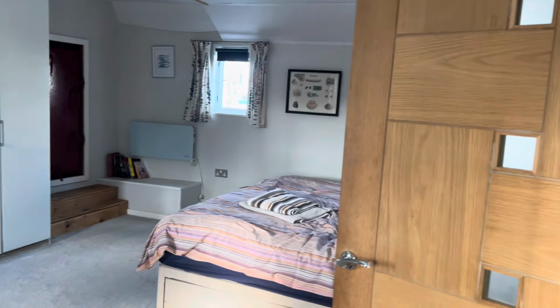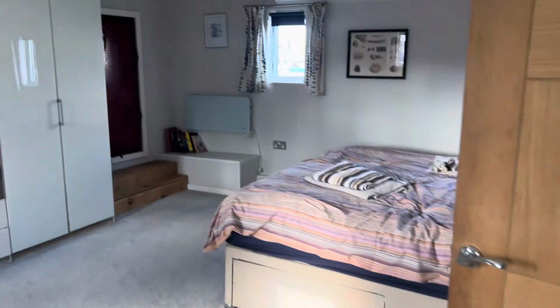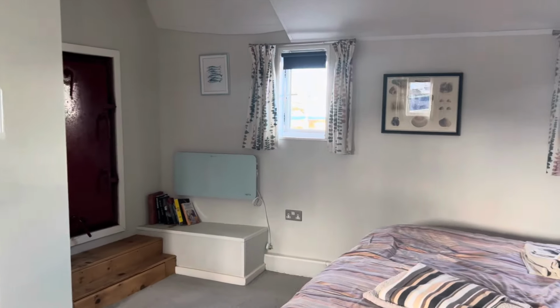And I will obviously show the outside as well. I am absolutely in love with this place. I think it's absolutely beautiful. But that concludes the tour. Obviously, I'll be filming other bits in the week so you can see a bit more.